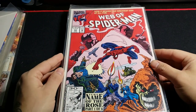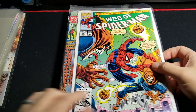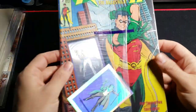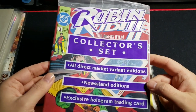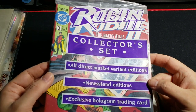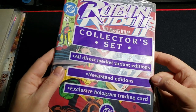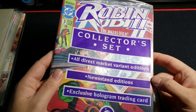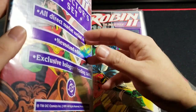Web of Spider-Man 84, 86. That's what? Okay, so that's a collector's set, all direct market variant editions, newsstand editions, exclusive hologram trading card. This is all sealed up.